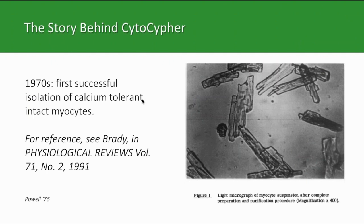Isolated myocytes have been around for a long time. When I did a little bit of research, the oldest publication that I could find was Powell '76, which showed how to isolate calcium-tolerant myocytes. Later in the 70s and the early 80s, it got picked up by a few notable labs, the Thomas Smith, Ralph Keller lab in Boston being one of them, the Isenberg lab in Germany, and I'm sure I'm forgetting other important names, so please excuse me for that.